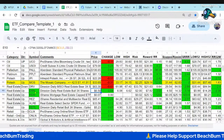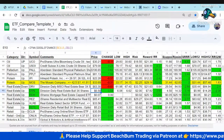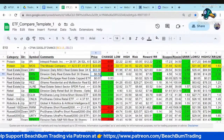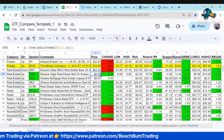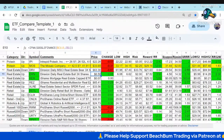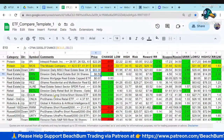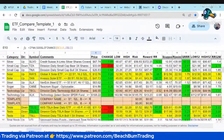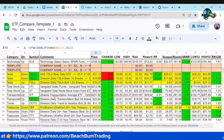Now, a number of these, be it treasuries, real estate, utilities, etc., we may have to wait for the end of month Fed interest rate decision. If they do hike another 25 basis points, that'll have a negative impact on most real estate, on the treasury prices as yields probably go up, and also the attractiveness of utilities declines as, again, interest rates go up. So look at treasuries and utilities just very quickly.